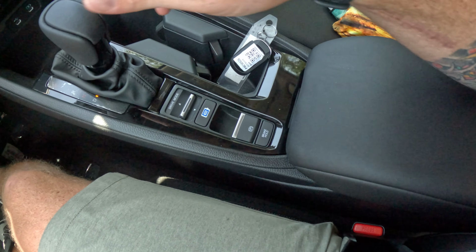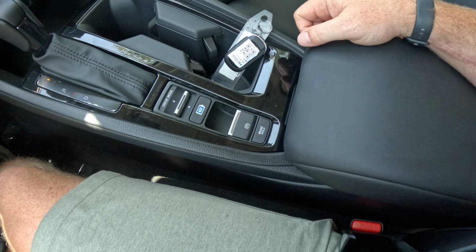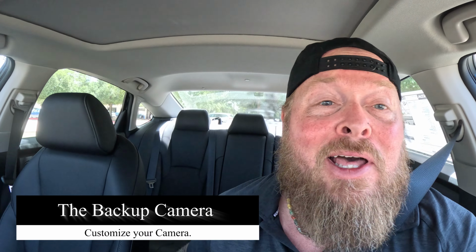So I don't have to worry about setting that. It'll automatically turn off and I can move down the road. This next tip or trick is going to be related to looking out the back end, right?